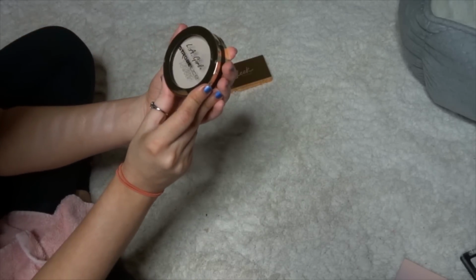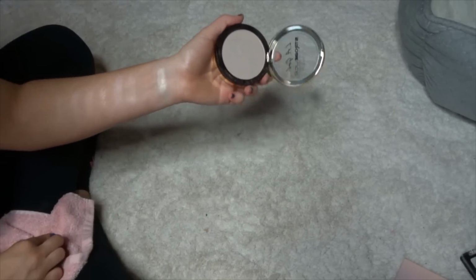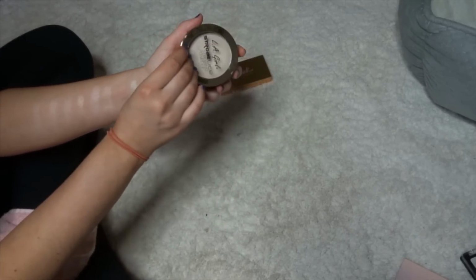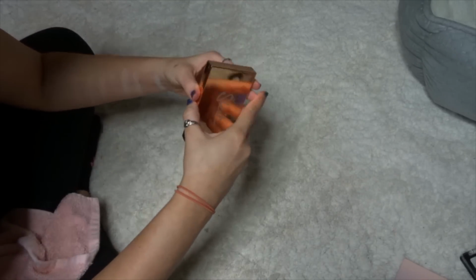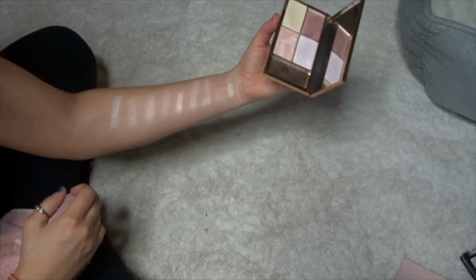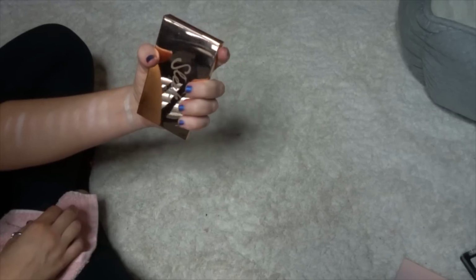Next is the LA Girl Strobe Light in Watt. I'm gonna swatch this one here. Yeah, I remember this one being a little bit yellowy toned. Like it has a golden shift, and I don't think it looks great on me, so I'm gonna pass this along. Now this one, I don't know. Let's look at it. I really like the formula in this Sleek palette, but I never reached for it. So I'm just gonna pass this one along too.